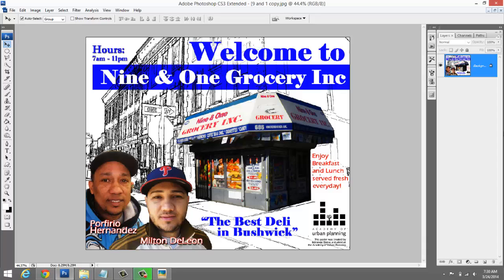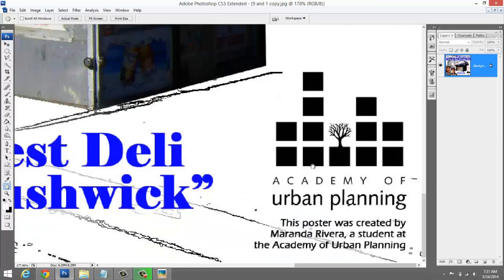We see the bodega sort of leaning on the right. We see the bodega owners in the lower left-hand corner. We're going to be striving to replicate this format initially in all of the posters that we do. And then I'm going to give you guys some creativity. You can produce what you want. You're going to notice, however, in the lower right-hand corner, there's the AUP logo. It's kind of subtle. It's black against white, and it says in the bottom poster it's created by Miranda Rivera. It, of course, was not, but it will be after today.